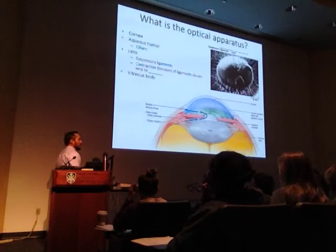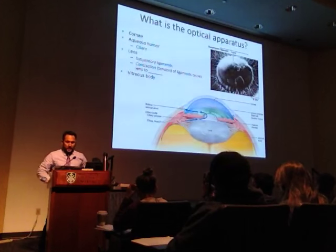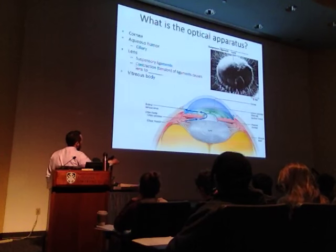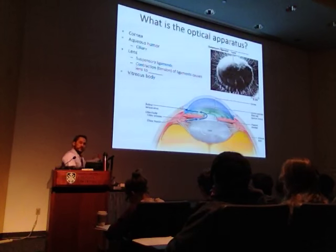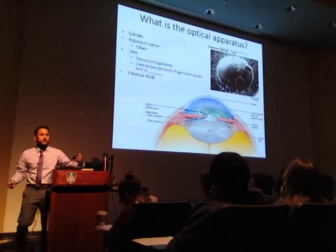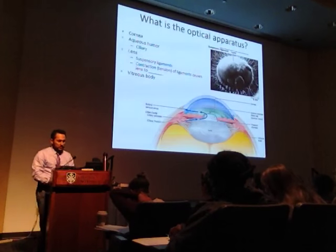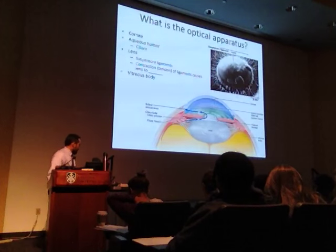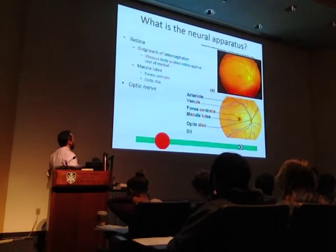So we have a fluid medium, a gelatinous fluid medium. That's the vitreous body. And that's the transparent fluid that's back here behind the lens that kind of keeps the eyeball inflated. If you did those dissections in laboratory, you know exactly what that vitreous body, that jelly-like solution, feels like. Okay? Now, the neural apparatus. We'll come back to the analogy of the room in a little bit.